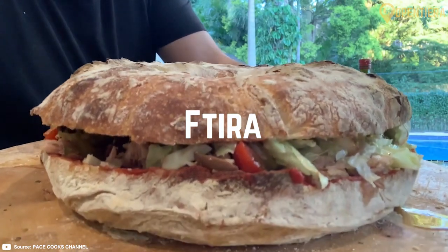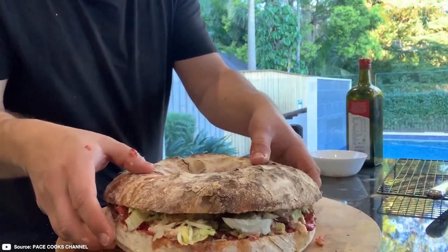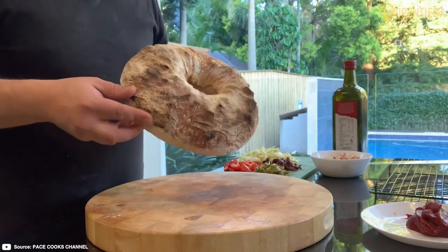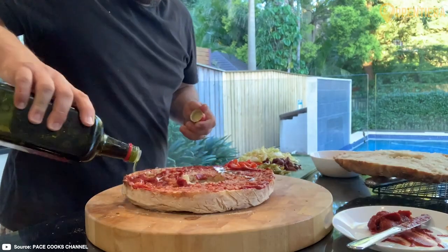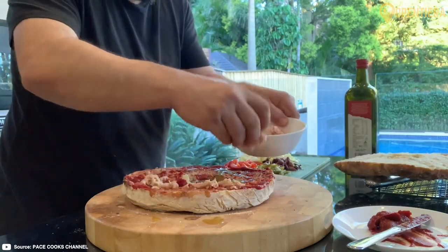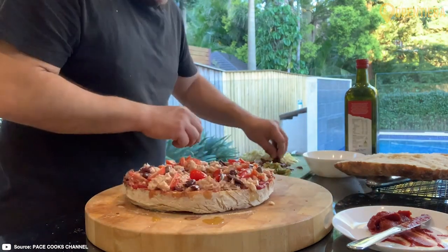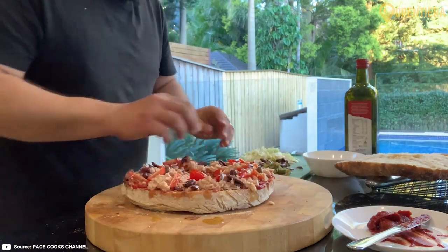Ftira is a type of Maltese bread that can be served as a snack or appetizer. It is baked into flat rounds or ovals. Ftira is usually topped with local tuna, capers, olives and tomatoes to make a simple salad-like dish. It can also be stuffed with ingredients like goat cheese.